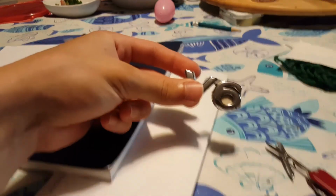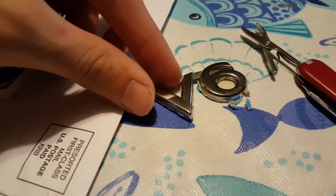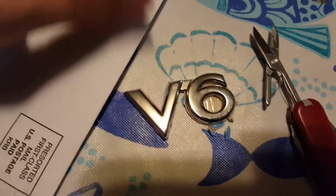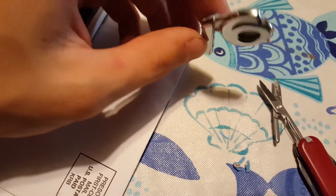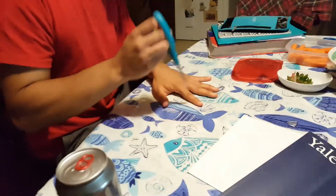We're hard at work doing our engine swap. As you can see, we have cut most of this badge clean with the adhesive on the back. We're definite experts at this. This is what I've been doing.